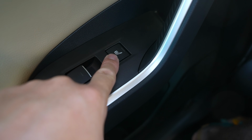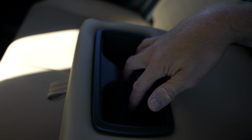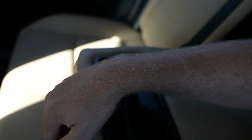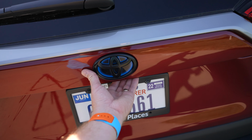We do have heated seats in the back. Love that. Nice armrest with decent cup holders. That's always a big thing that I pay attention to, cup holders for my kids. They need to be able to put their drink just like I do. All right, let's go to the back before we do the sunroof. Let's open this guy up.